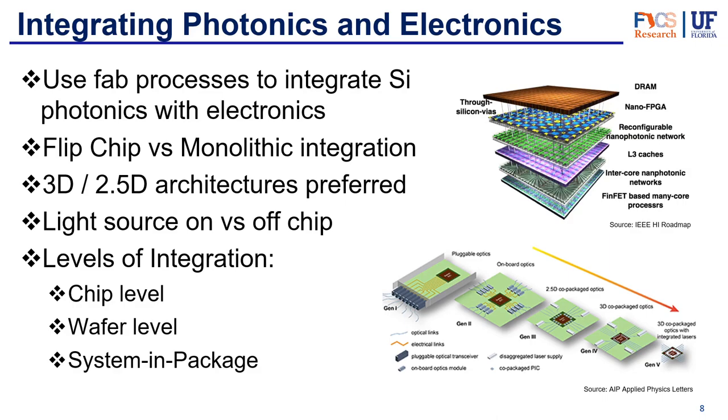Like we said, the fabs can generate both an electronic layer and a photonics layer, and they can now be combined. There is a trade-off and discussion between flip chip or monolithic integration. Flip chip is way easier. Monolithic is kind of like the holy grail that is being aimed towards, but it's more complicated. But flip chip has the problem that you need to align the components together.